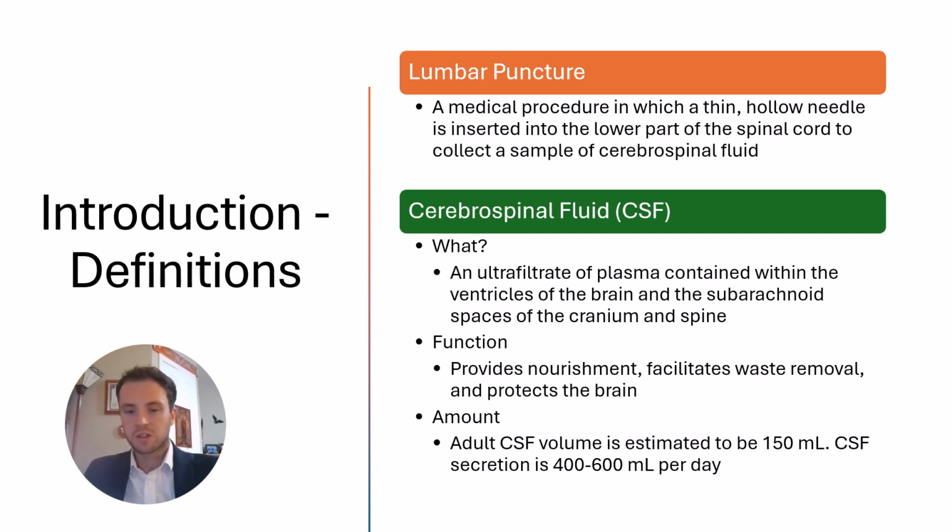So what is a lumbar puncture? A lumbar puncture is a medical procedure in which a thin, hollow needle is inserted into the lower part of the spinal cord to collect a sample of cerebrospinal fluid, abbreviated CSF. Well, what is CSF? CSF is an ultrafiltrate of plasma contained within the ventricles of the brain and the subarachnoid spaces of the cranium and spine.